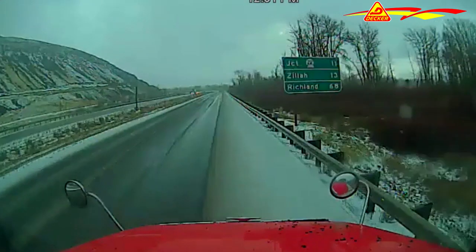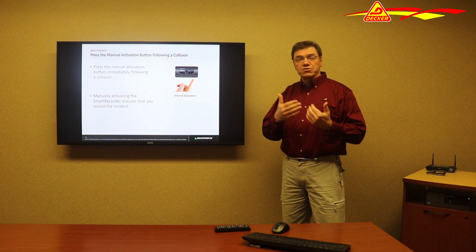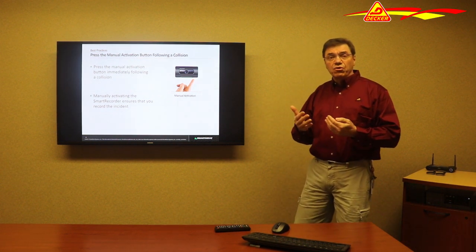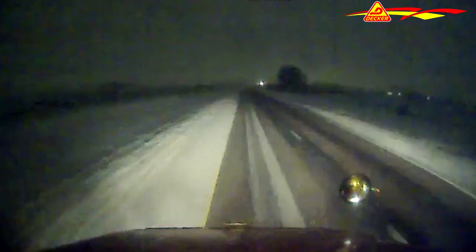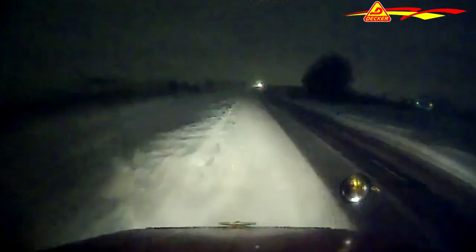Also, you don't want to push the button if you're, let's say, following too close. Okay, each video and each event is scored from 0 to 315 points. So anytime you're, let's say, too close and you push the button, you record a video, you're going to get tagged with points. Now, on the point system, the lower the better. Okay, so avoid scoring too many points by pushing the button.